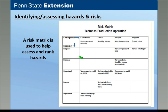So to make a risk matrix for perhaps a biomass operation might look something like this, where somebody cuts their finger. It's not something you want to have happen, and you certainly want to take steps to mitigate that so it doesn't happen. But it's not going to be a life-threatening thing. It's not going to send someone to the hospital. Probably isn't going to kill them. So maybe it isn't all that big a thing to worry about.